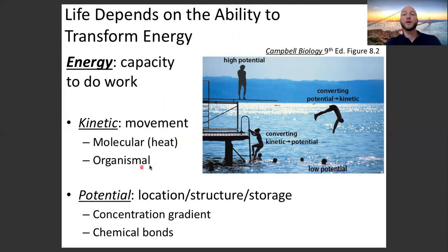It also can be organismal. So, kinetic energy, when I'm running, there's energy. When I'm moving, waving my arms around in front of the classroom, there's kinetic energy, there's organismal energy.